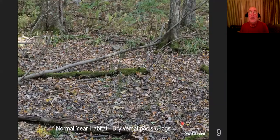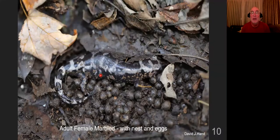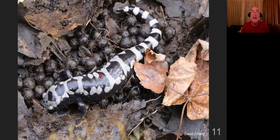And this was the very first nest that I ever found, under this log right here. I can't tell you how exciting that was, a female with her eggs. The females make a nest under logs by digging out a depression and deposit anywhere from 50 to 200 eggs. That was the first female I ever found with her eggs. And this is another female under the same log, found about a week later.